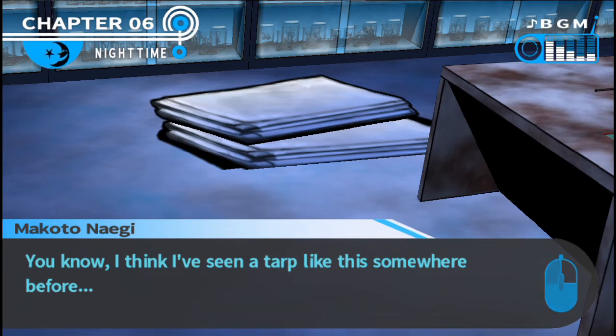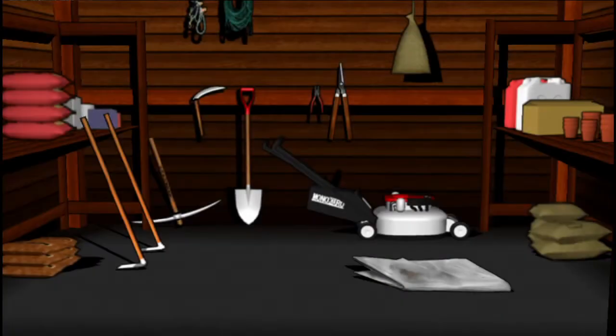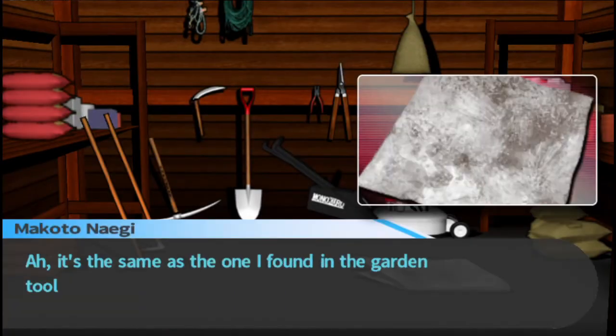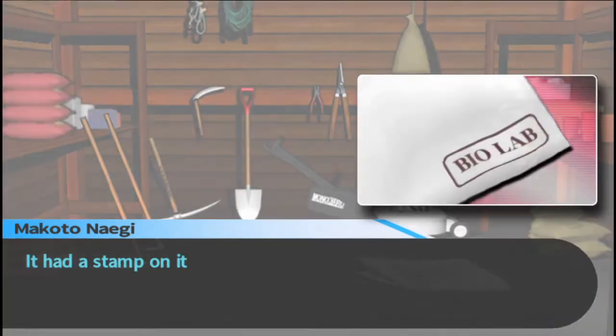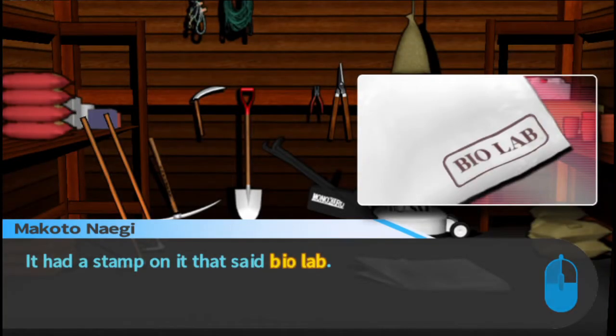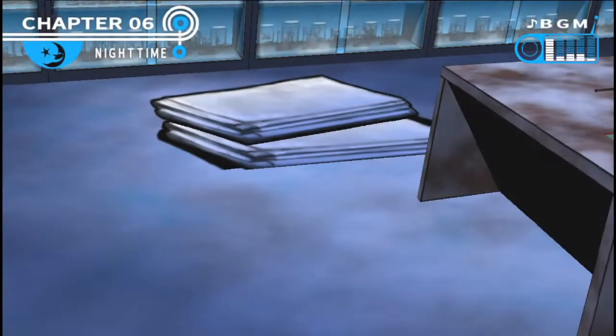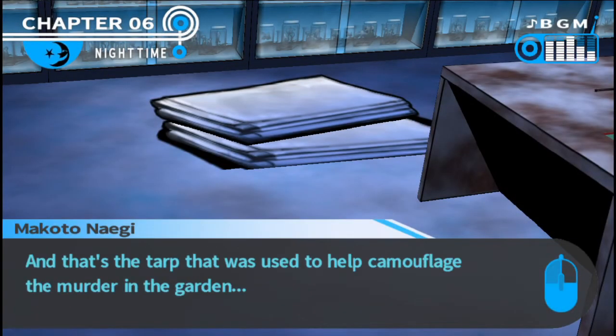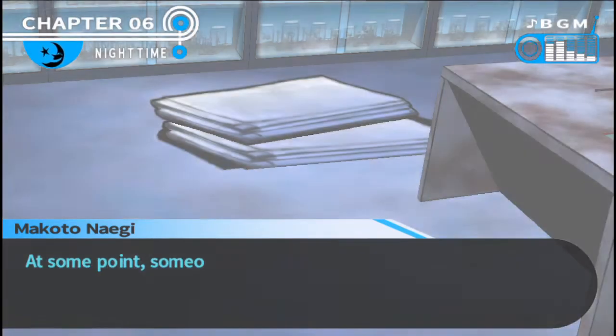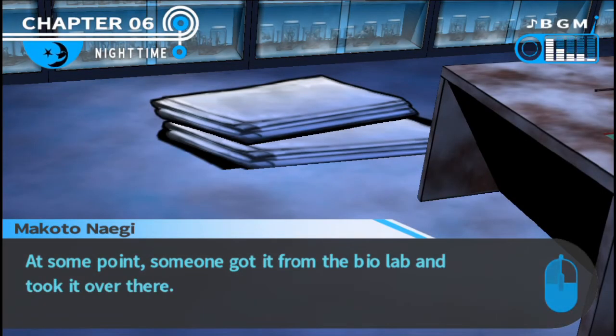You know, I think I've seen a tarp like this somewhere before. It's the same one I found in the garden tool shed. If I remember, that tarp had a stamp on it that said Biolab. And that's the tarp that was used to help camouflage the murder in the garden. At some point, someone got it from the Biolab and took it over there.